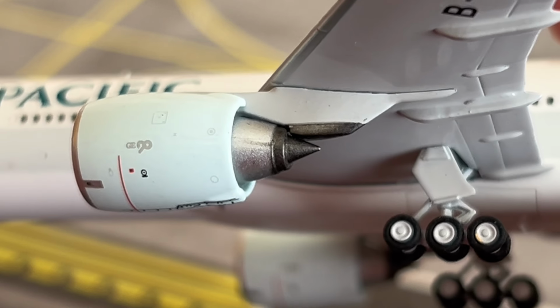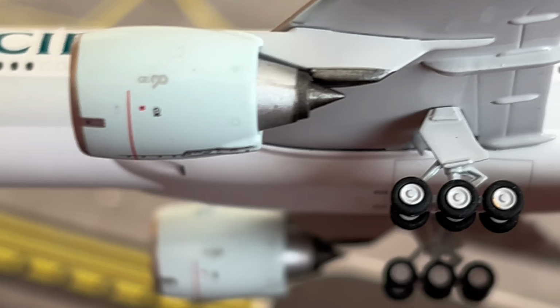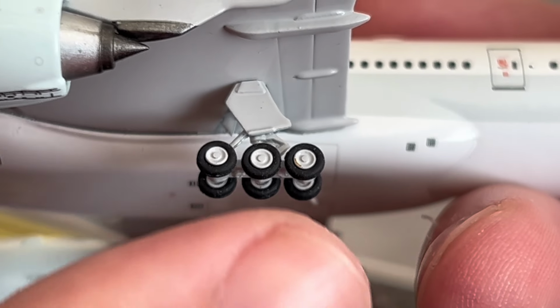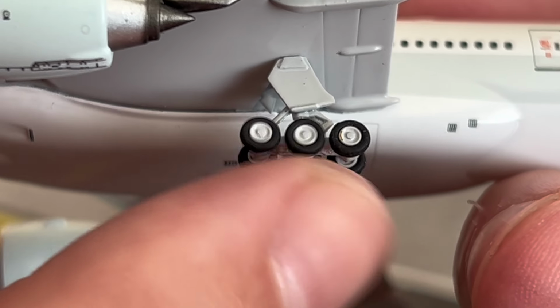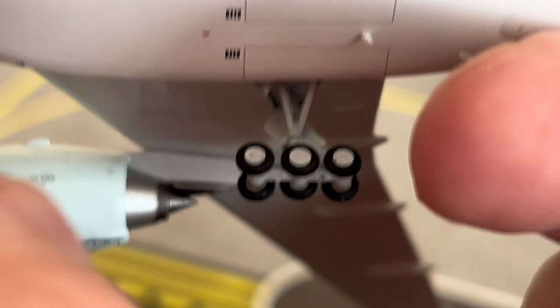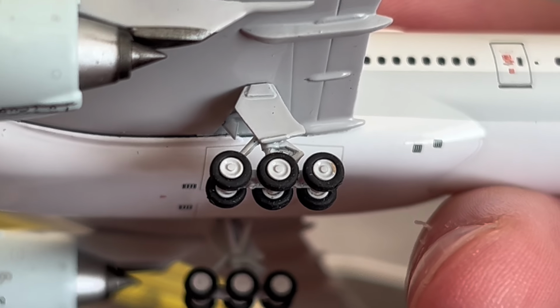Of course, here is the exhaust of the engine. Here we have the bottom look of the landing gear. As you can see, they do roll on this model. Very cool indeed. The triple bogey of the 777, rather cool.